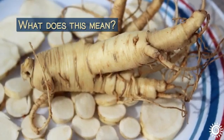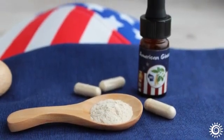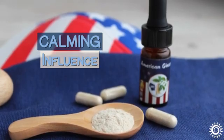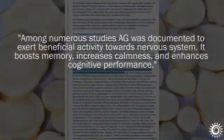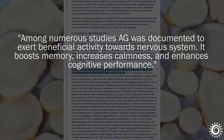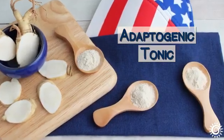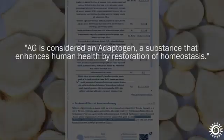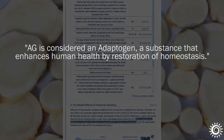What does this mean? When used as a dietary supplement or part of an herbal routine, American ginseng is identified to encourage a calming influence on the nervous system, yet can be enlivening in a restorative sense and healthful for its cognitive enhancing aptitude. It is highly prized as an adaptogen tonic that can be useful for managing everyday stress more effectively, an often desirable asset in today's modern-day world.